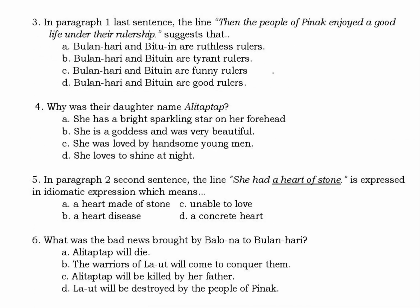Number 3. In paragraph 1, the last sentence, the line, "From then on, the people of Pinoc enjoyed a good life under their rulership," suggests that letter A. Bulanhari and Bitoin are ruthless rulers. Letter B. Bulanhari and Bitoin are tyrant rulers. Letter C. Bulanhari and Bitoin are funny rulers. Letter D. Bulanhari and Bitoin are good rulers. What is your answer?